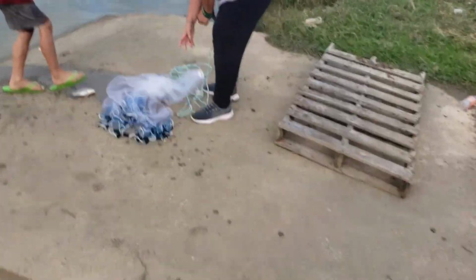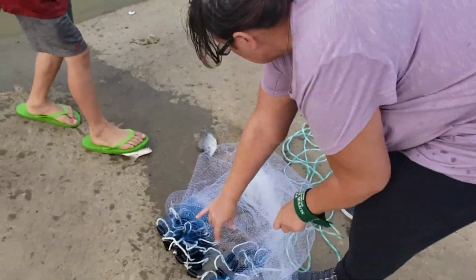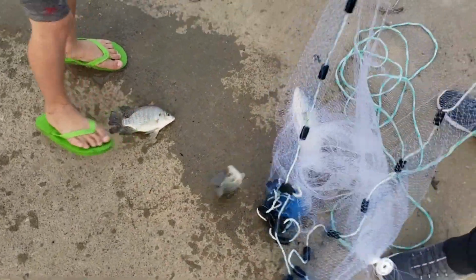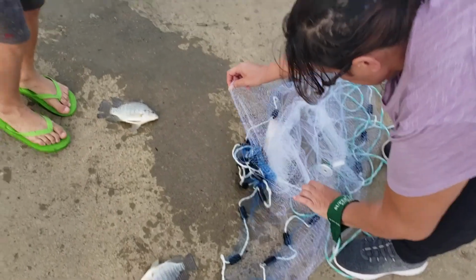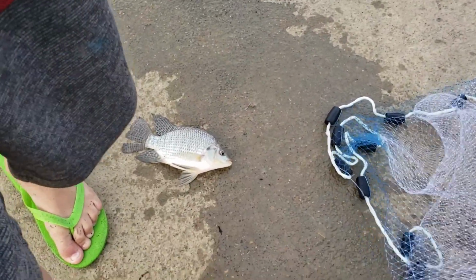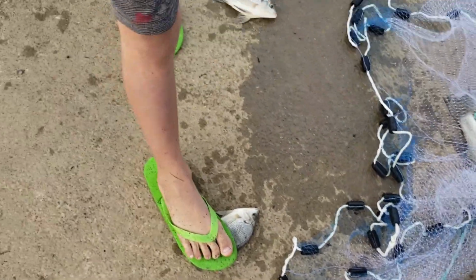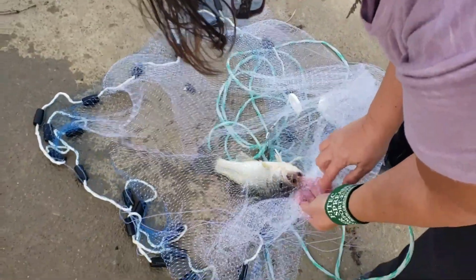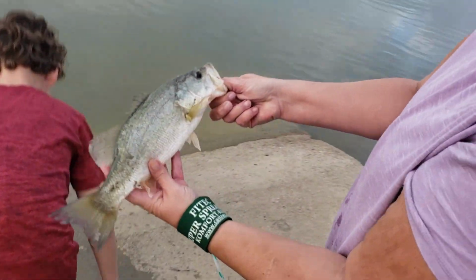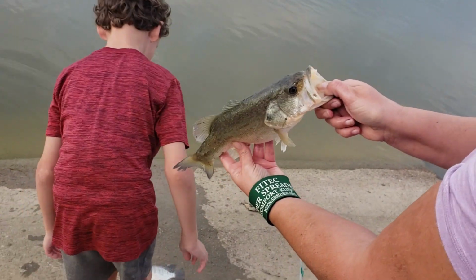Oh, don't let them go. Are those bluegill or tilapia? Oh, those are tilapia. Careful on it. All right, let your other one go. Technically, we can't keep those. That one actually looks more like, look at that dude's big old back fin. Put them in the water. And then you got that bass. All right, can you get them? Oh, he's pretty nice size.